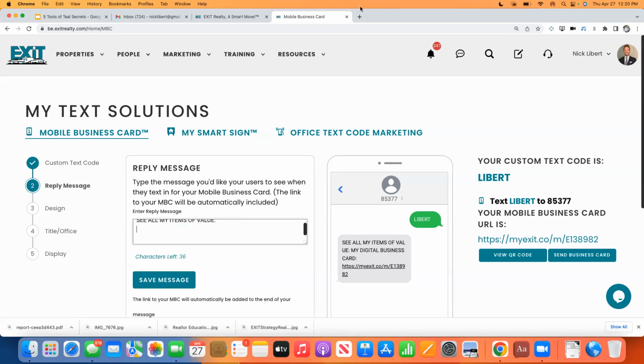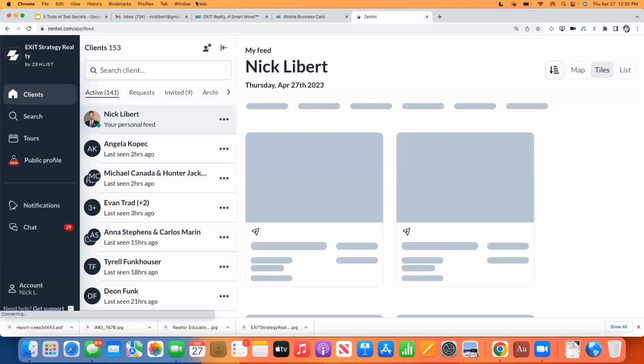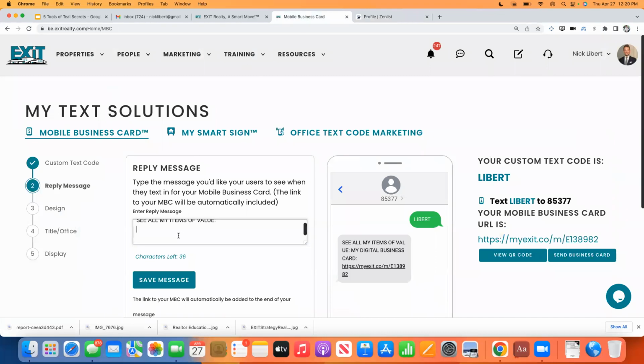But for all of us in our office, what are we going to use? We're going to go to Zenlist, and we're going to use our Zen link. So where do we find our Zen link? We're going to click on public profile, and then click on the copy button. Then, in the mobile business card, I put see all my items of value, and I'm going to paste that address. You'll see it's updating live to the right in the little sample phone.